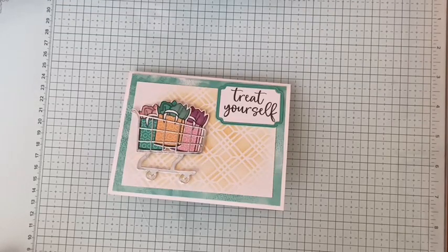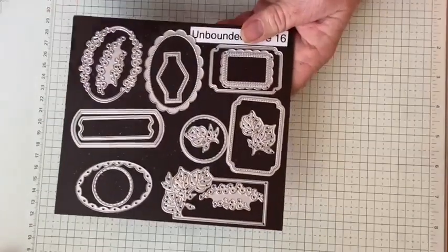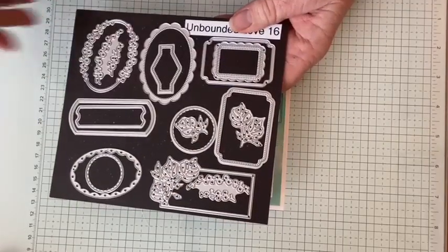We're also going to be using the Unbounded Love, which this is turning into my favorite new die set because it has all these different dies that you can use with your sentiments.